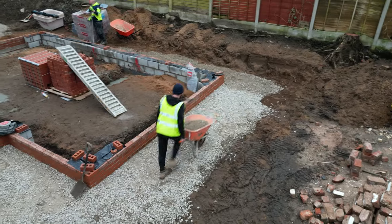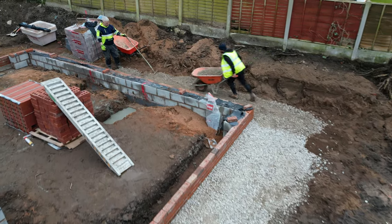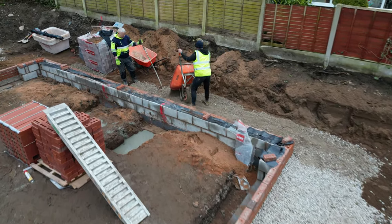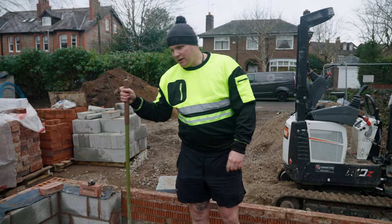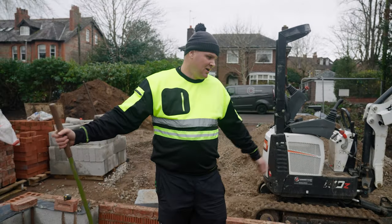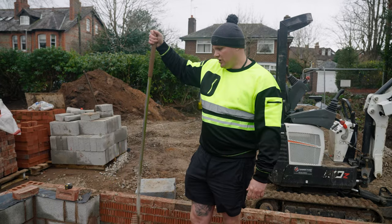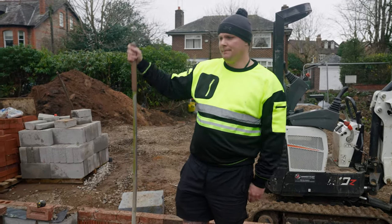Talking Ryan, what's going on? Where are we up to? So we're stoned up around all the edges now. Just digging off this to get it to the correct height so we can start putting MOT down and prepping this for our traditional slab, which is Kingspan and insulation, MOT and a sand blinding.